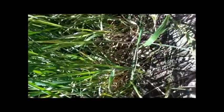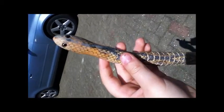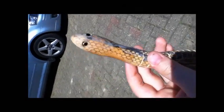Hi, so today we're going to be showing you a snake. This isn't my pet and it doesn't do anything, but it's good because it's good because it's always around when I need it.